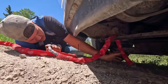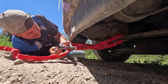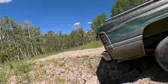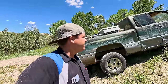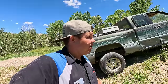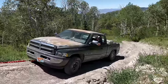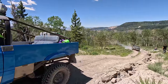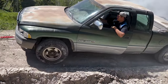Before we pull it, I'll show you guys what we were actually stuck on. When I came backwards, because this wouldn't make it up because the tires are so bald and it's a two-wheel drive, I backed up and the bumper's stuck in a ditch. So we're just gonna winch this all the way up this little portion and get to the top, and hopefully we can drive this puppy out of here. I'm just gonna help assist it. Grab her on the mount.